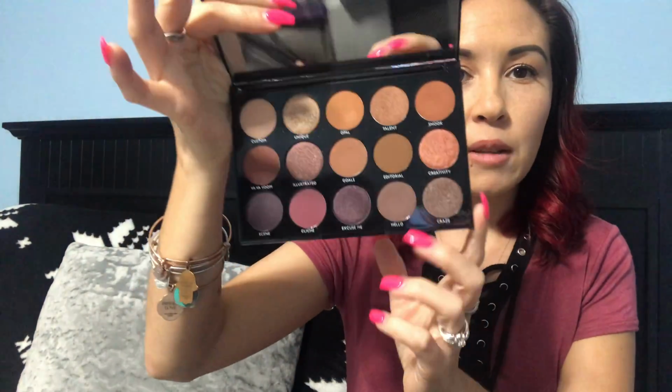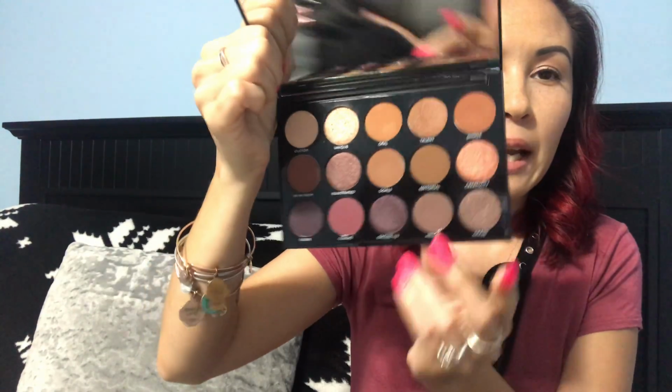Like, if you have Morphe eyeshadows, you know what I'm talking about. So pigmented, so creamy. I just loved the color scheme of this 15N. I love that it has the plums down here. So good. I've been using this so much. Like I said, it was $9. You can't get as many shadows for that price point, even at Target or Walmart. You just can't. Like, you're getting, I think, a 4 quad, and I paid $9 for this.